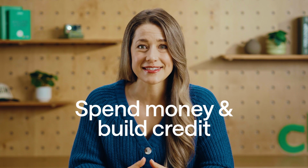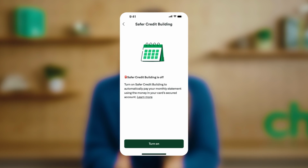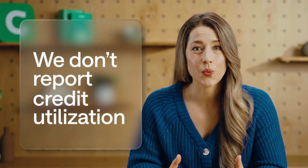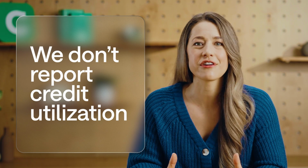The next step is to spend money on everyday things so you can actually start building credit when you make on-time payments. By turning on our safer credit building feature, money in your credit building account can automatically pay your monthly balance on time, which we report to credit bureaus to help increase your score. That way, you're in control. And another thing, we don't report credit utilization, meaning you can use your card without ever hurting your score by showing high usage.